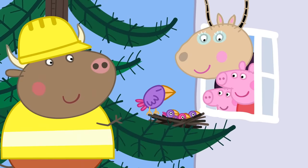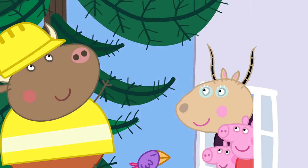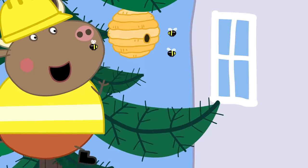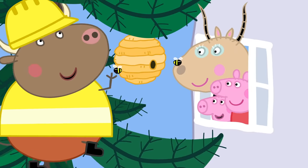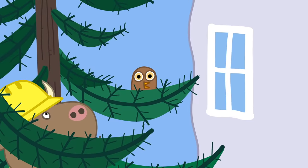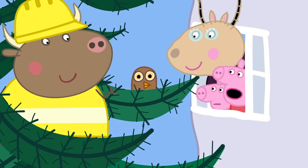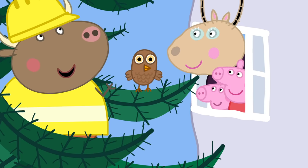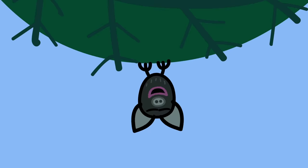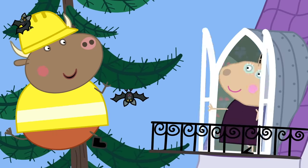Ooh, lovely birdies. I think there's something else higher up the tree. Look what's here! Buzzy bees! Let's see what else there is. I say, look at this! It's an owl! Oh, I think I see something else. Onward and upward! Aha! You've got bats, Madam Gazelle!